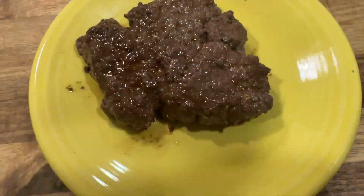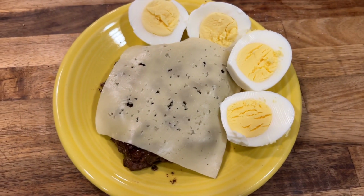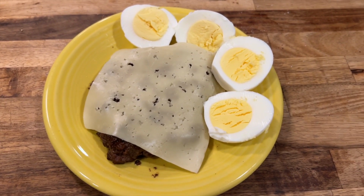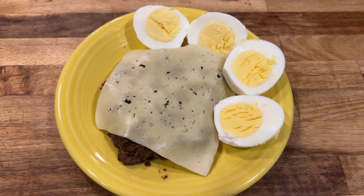Okay, here's the burger, and I'm just gonna put some cheese on it. That'll melt. Okay, there it is. That's what I'm gonna have, is 2 boiled eggs and a 6-ounce patty with some cheese. This is Havarti cheese. So, looks good.